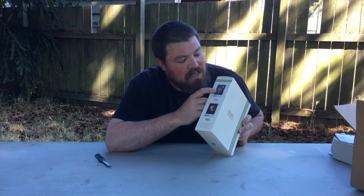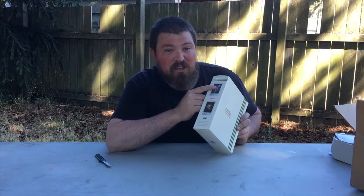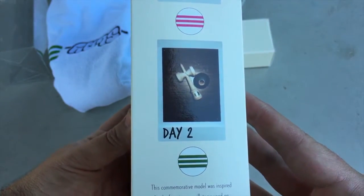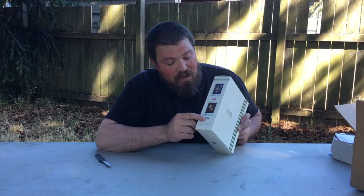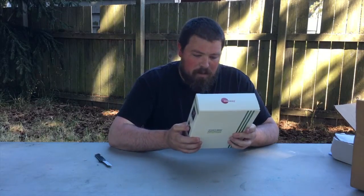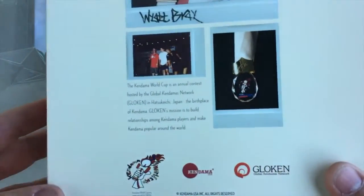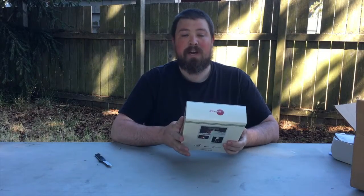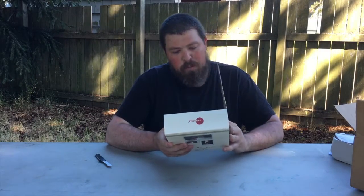On this side it shows what he used day one. I believe it's a TK16 ken with Wyatt Bray's favorite tama, which has the three stripes, and this one's pink. And then on day two, he used the Turner Thorns green. So we have the green, three stripes, and that's where this tama comes from. On the back, it talks a little bit about Glocken and has some pictures. Really nicely put together package. So let's open her up.